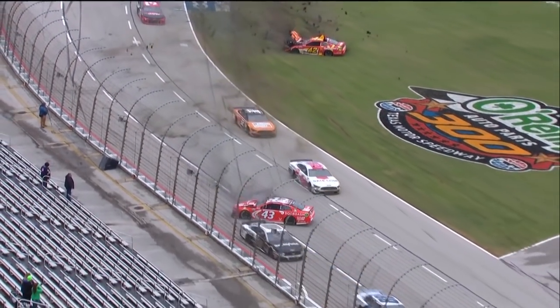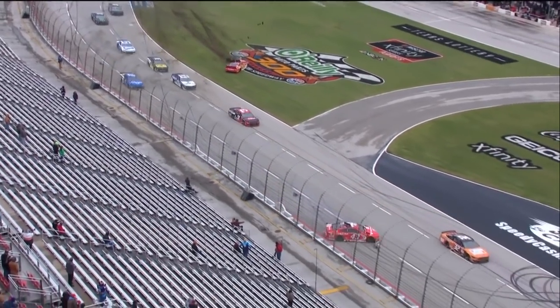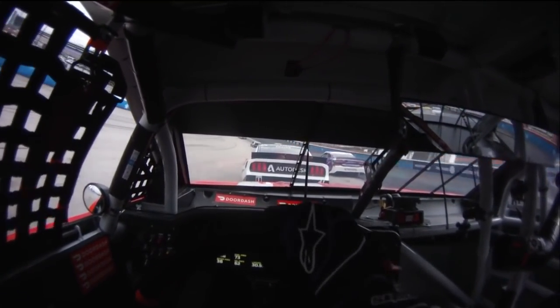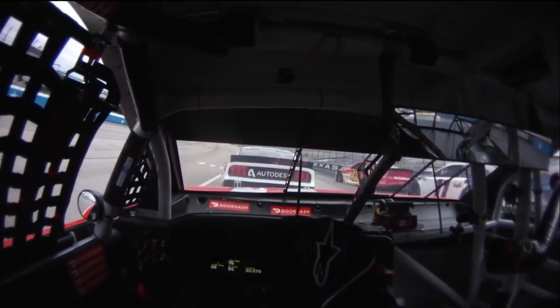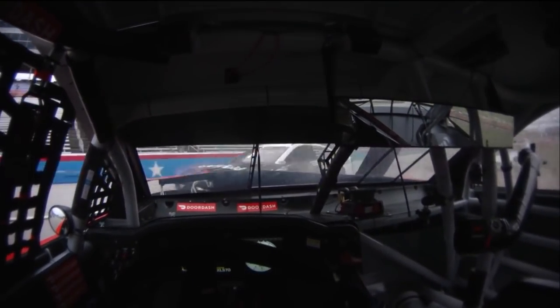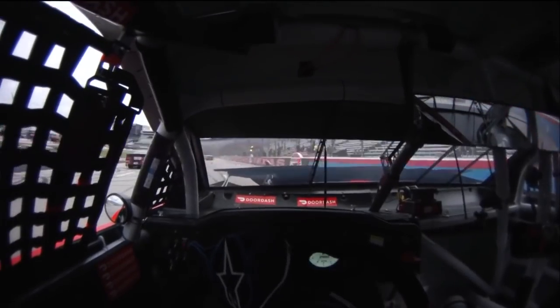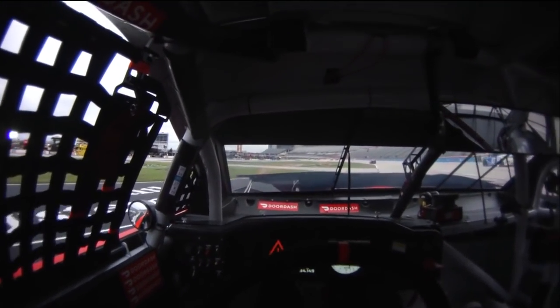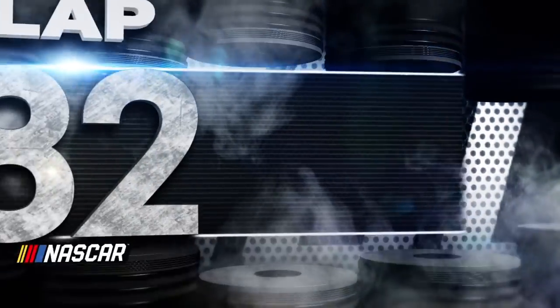That's shot by the 42 in the wet grass. Huge, huge wreck. Let's ride along with Bubba Wallace. DoorDash camera. Down. No, I mean, nothing he could do, right? I mean, Jeff, there's nothing. Sometimes you're just in the wrong place.